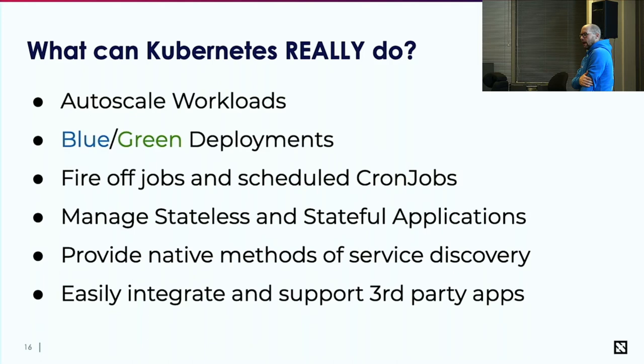Kubernetes by itself provides native ways to do service discovery. So if you're running this sort of microservice type of architecture, it can provide those basic features on how the services can actually locate each other. And as everything in the world of Kubernetes is API driven, it's super easy to integrate anything into Kubernetes to extend the functionality, to make it work for you, and automate some of your tasks easily.